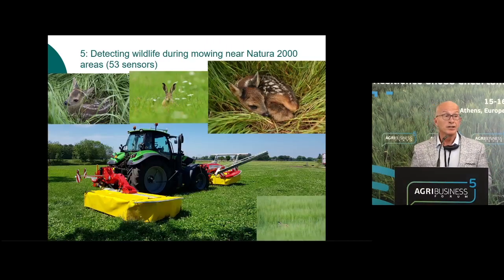This is something completely different that started 2 years ago. Here you see high tech and nature are not competitive, but cooperating together. Mowing grass for cow feed near Natura 2000 areas is very difficult, and you have to take care of the wildlife there, for example the hare or the deer or even a bird's nest. Two guys invented this machine with 53 sensors, and they detect wildlife by heat sensors. If they detect something, the machine stops and they can take care of the problem.